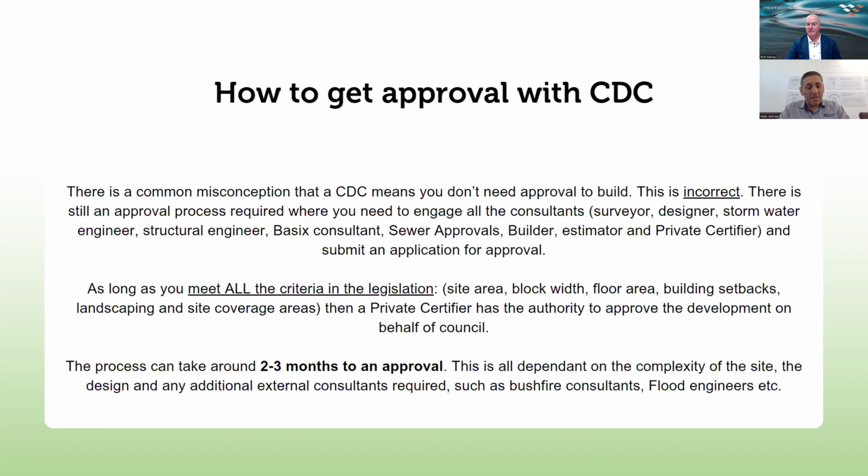With a CDC, again, we say it takes about 2 to 3 months to get an approval. If you look at the state planning policy, they talk about a 14-day approval process. That's basically the time it takes for the certifier to approve it after they've received all the documentation. So I say that it takes about 2 to 3 months because there's a fair bit of documentation and drawings and so on that goes into getting it ready, and then you submit it. And like I mentioned at the bottom there as well, some projects are a bit more complicated than others, where we have to engage additional consultants, acoustic consultants, bushfire, flooding, and so on. Those projects can take a bit longer.